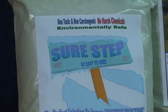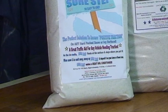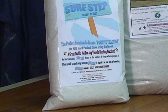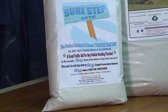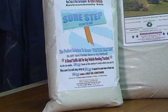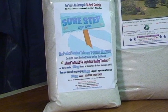Next, say hello to SureStep. SureStep is available in 2 sizes, our convenient 4/10 cubic foot 6-mil bag and our larger 1.5 cubic foot 6-mil bag. SureStep contains no harsh chemicals of any kind. SureStep gives 100% safe and positive traction on any hard-packed snow or icy surface. You cannot slip or slide on SureStep.